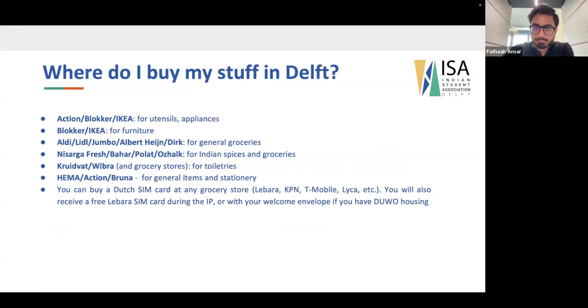Okay, so where do I buy my stuff in Delft? As Fatah covered, for utensils and appliances, the best place to go is Action, Blokker, or IKEA. When I came here, it was really sunny and we don't have air conditioning in DUWO, so it was really hot and I needed a fan. I got it from Blokker for around 19 euros. I think Blokker is pretty cheap, and the rest of the things you can find in IKEA. In terms of furniture, I don't think you will need to buy any, but if you're in need, the best place to go would be IKEA.